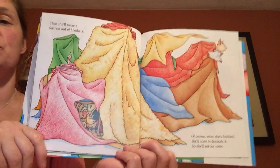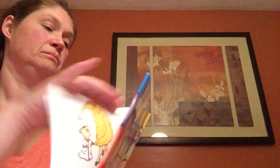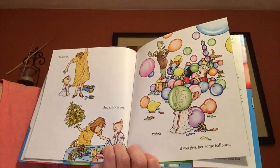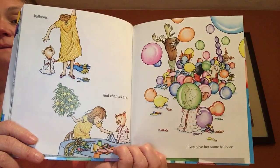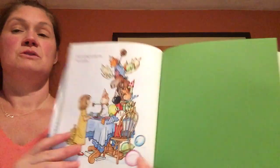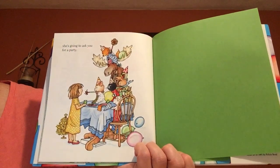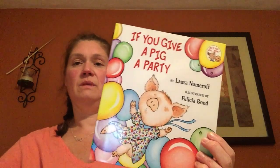So she'll ask for some balloons. And chances are, if you give her some balloons, she's going to ask you for a party. Nice job. If you give a pig a pancake.